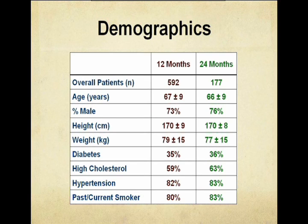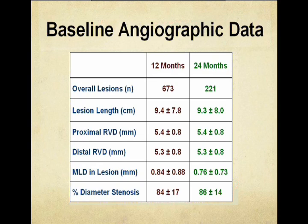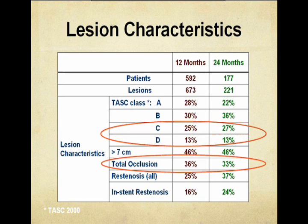Looking at the demographics, you can see that about a third of patients had diabetes, high incidence of hypertension, smoking, majority were male. Baseline angiographic data, the lesion length was approximately 9 centimeters in length. And lesion characteristics, the TASC C and D comprised approximately a quarter of lesions, total occlusions in about a third, and in-stent restenosis occurred in 16 and 24% at 12 months and 24 months.